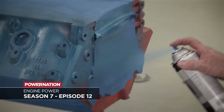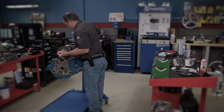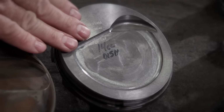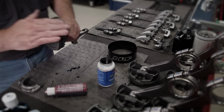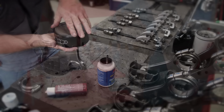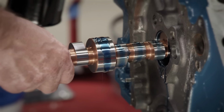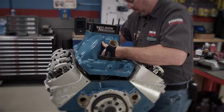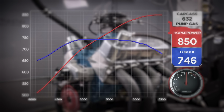In the second version, the engine was tamed down into a high-torque street monster that can eat pump gas and blow the tires off of anything. The dome pistons were swapped out for a much lower compression 14cc dish for a 9.57:1 measured static compression ratio that would allow it to run on 93 octane. The camshaft was also swapped for a smaller solid roller to lower the RPM range and put the red line at 6,500 RPM. All the other parts were refreshed and reused. And on the dyno, it churned out 850 horsepower and 746 pound-feet of torque.